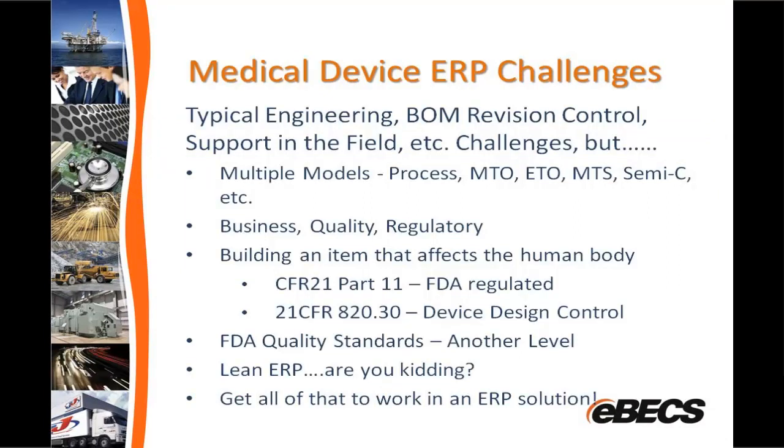So typical ERP content. Medical device challenges, though. In terms of ERP, it just adds another level of complexity to everything, it seems, and I'm probably telling you things that you already know. But in addition to what normally has to be done in an ERP implementation, actually in selecting an ERP solution and then implementing it, a lot of medical device manufacturers have multiple models. Whereas somebody who's making a Dell PC has a specific set of processes that are probably make to stock or make to order, a lot of times in med device you may be making a highly engineered product. You may have some make to stock items that go with that. You may actually have semiconductors that go into that, and if you're making those yourself, that's a whole other model. And then you may have disposables and things that have to be replaced periodically, and maybe those things are made more in a process manufacturing model.